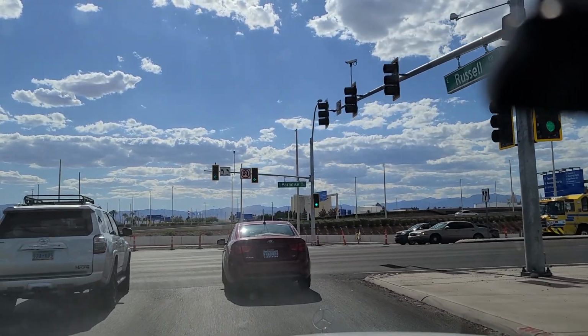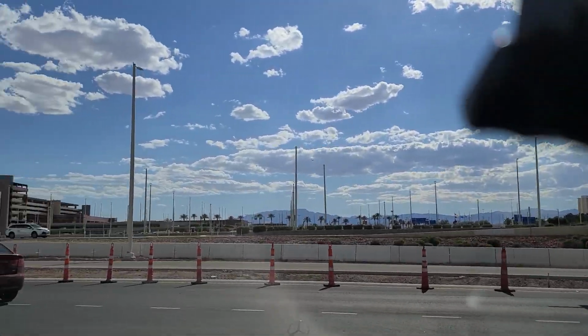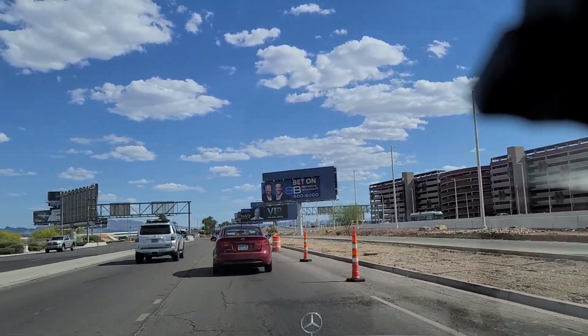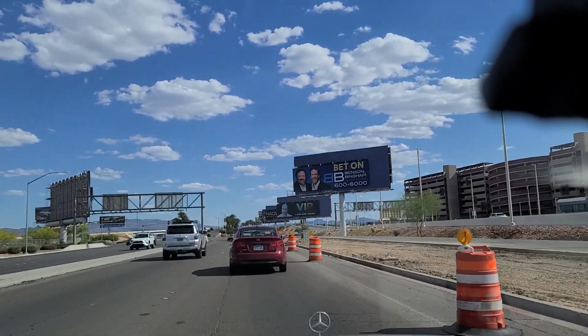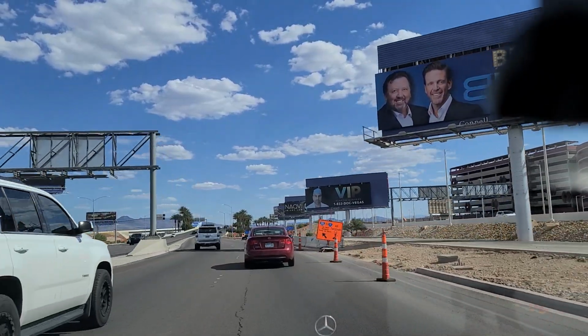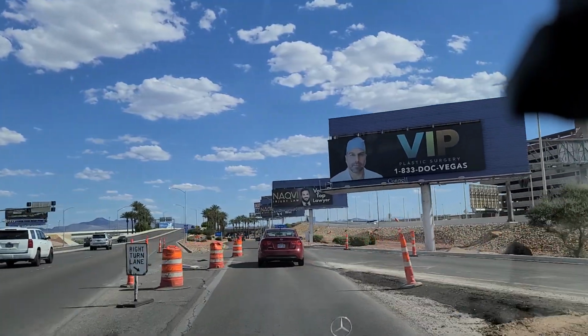We're here off of Paradise and Russell. We're turning left actually onto Paradise from Russell. You can either bypass it, the airport, Las Vegas International Airport here, off to the right, all terminals it says off to the right. Of course everything's under construction. Naturally there are cones all over the place.